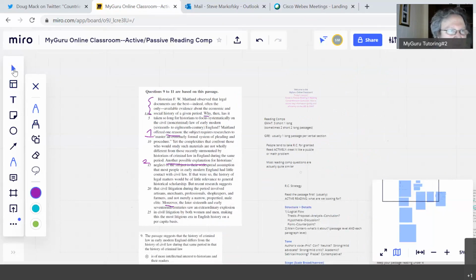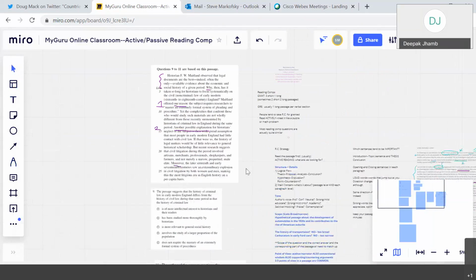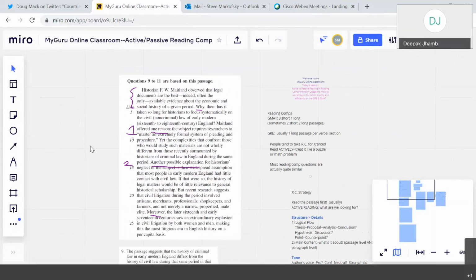One question I'm going to see. And there are many points of view, Steve, in this passage, and it's very difficult to actually take it in one go. Like, whose opinion is where? Somewhere it's Maitland's opinion, somewhere the author's, somewhere general research opinion. Yeah, well, let's see what's going on here.